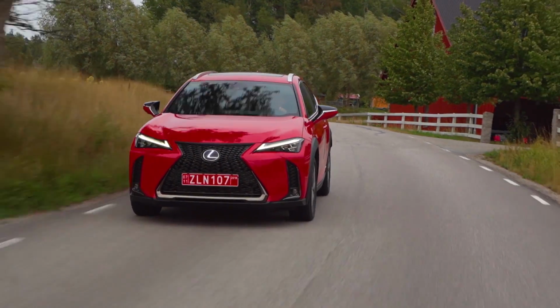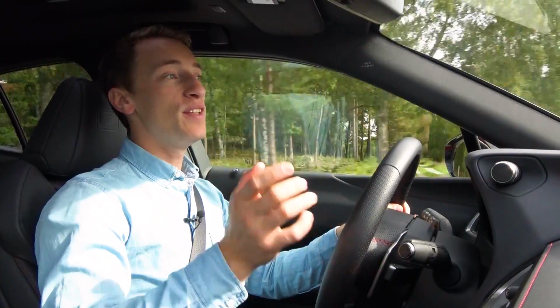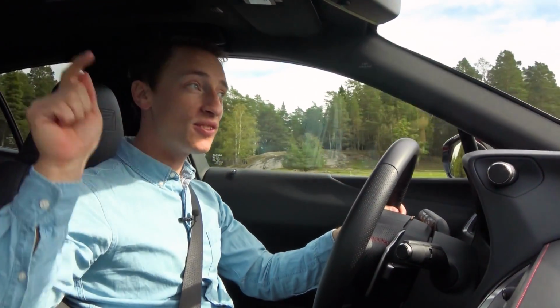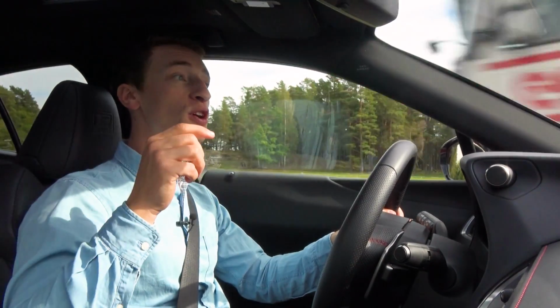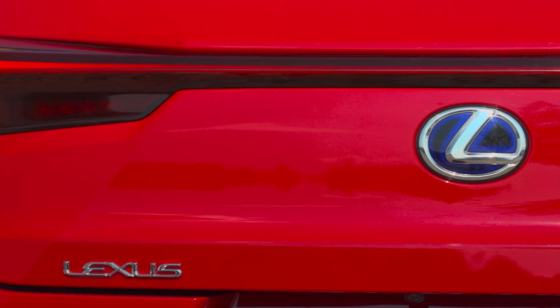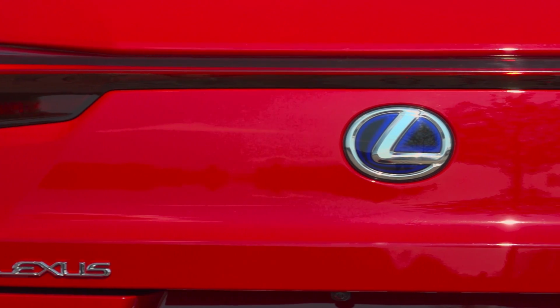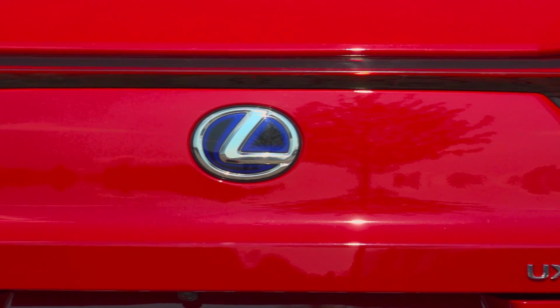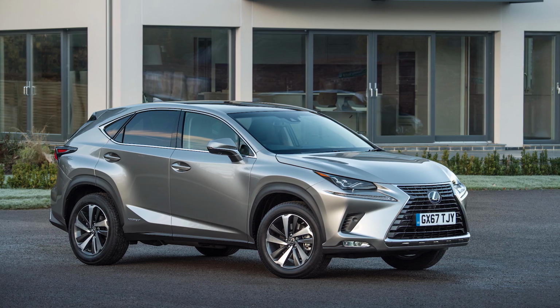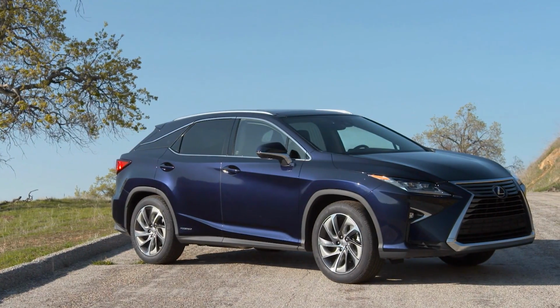So they've called it the UX. And Lexus said that the U in that stands for urban and the X, or a cross, stands for crossover. So it's an urban crossover. Slick, right? Having an X on the end also makes it a recognisable part of Lexus's current SUV family, which includes the bigger NX and even bigger RX and RXL.